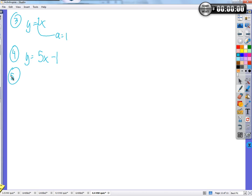Number 5, here 2x plus y equals 3. Yes. Some say yes, some say no. No. Why no? It doesn't look like y equals a. Okay. But maybe it could. Well, there's only one way to really find out for sure. If it could look like y equals ax, what's the only way to know for sure?